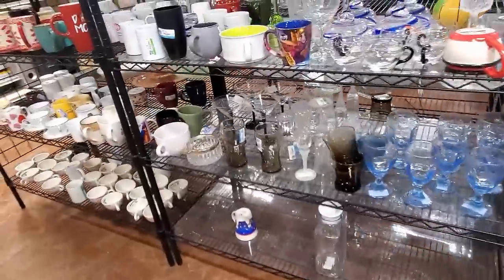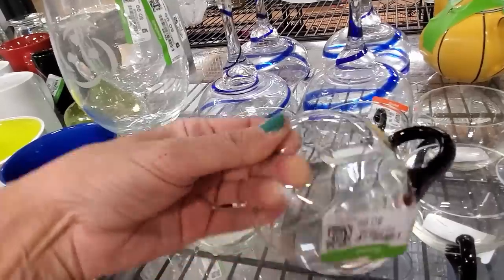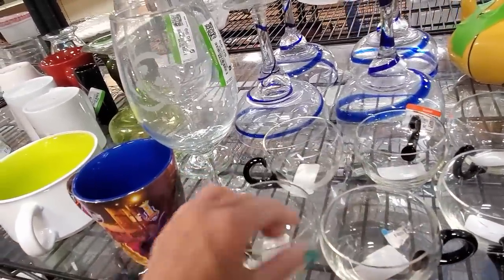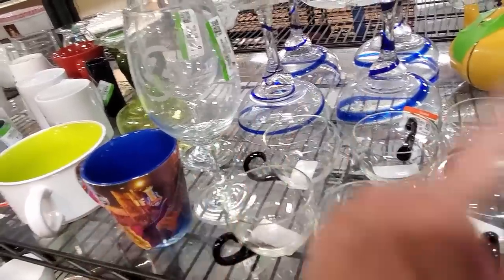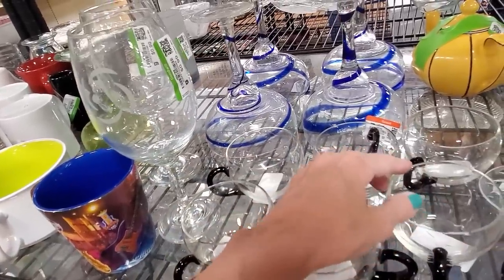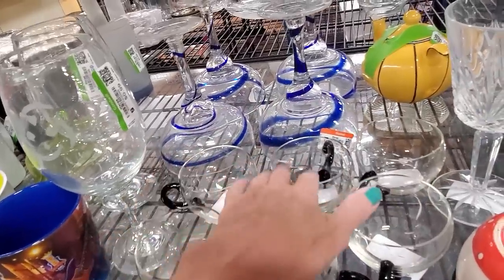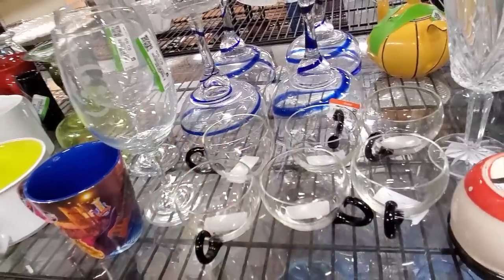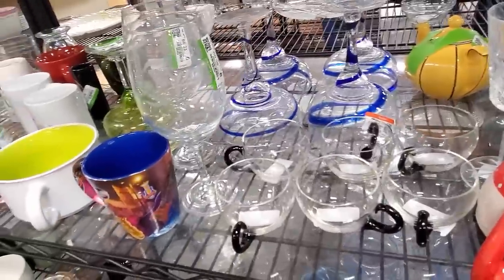Now, I'm going to look over here in the rest of the glasses. There was somebody over here a minute ago. Look how cute these are. Man, those are cute. Why do I like those so much? And there are six of them. If they're all good. Oh, no, that one's got a boo-boo. Yeah, I don't need them. I don't need them. I'm telling myself I don't need them.